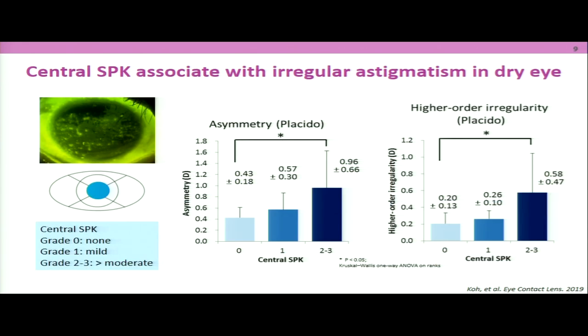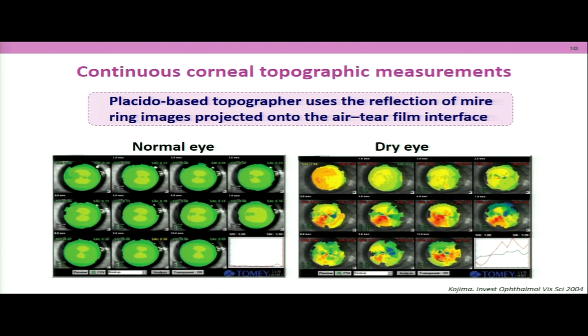We investigated the association between corneal epithelial damage and corneal irregular astigmatism in dry eye. We graded the corneal epithelial damage based on the NEI scale: grade 0, grade 1, and grade 2 or 3. What we found is that the asymmetric components and higher order irregularity components are correlated with the severity of corneal epithelial damage.